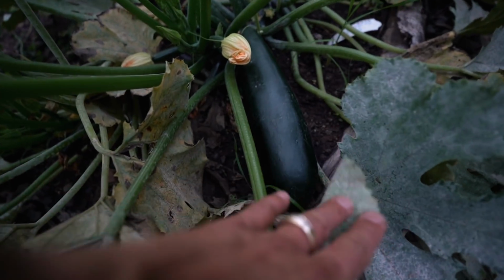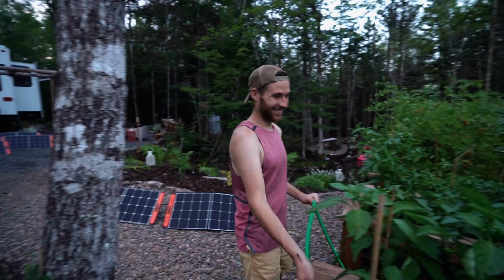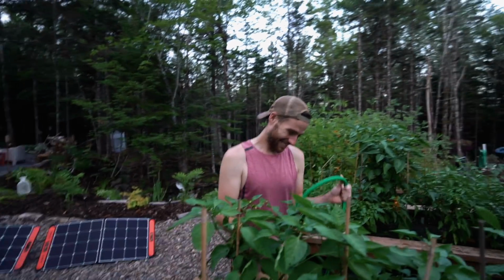We've been nurturing this one for a little bit, but that zucchini right there is gonna be dinner. We call him Big Daddy. Big Daddy's getting eaten. All right. We're gonna finish watering and get cooking.